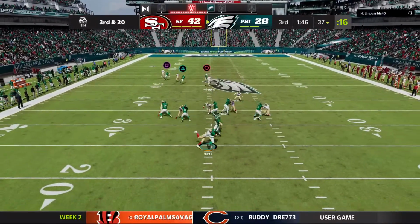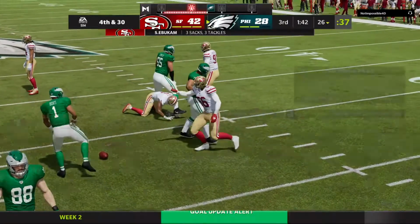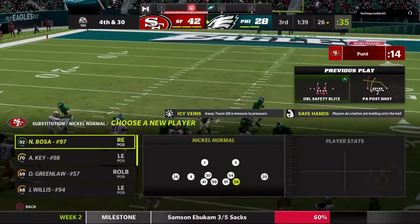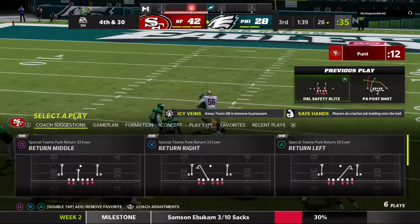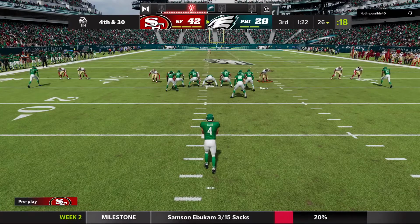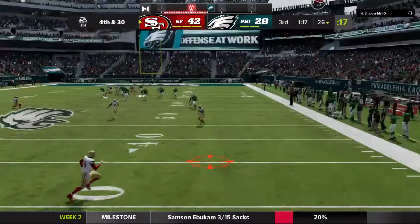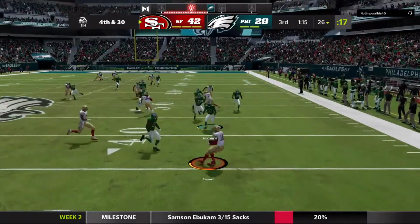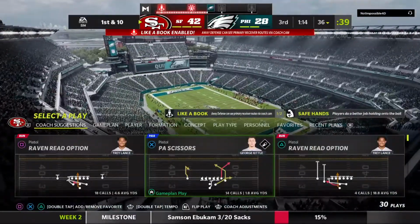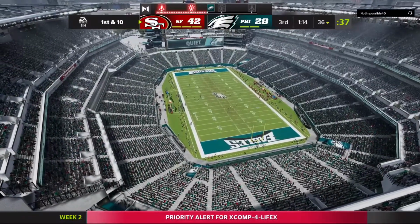Now on third and long, they'll look to throw. Rush coming, and he's taken down. Samson Ebukam able to disrupt yet another pass play. That is his third sack of the afternoon. The Eagles send out their punter now as he's on here to punt it away. It'll wind up just a 35-yard punt, no return. And possession will switch hands, 1st and 10.